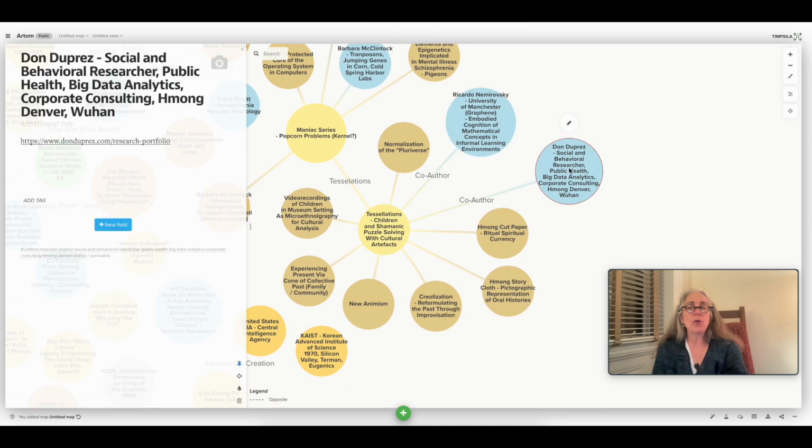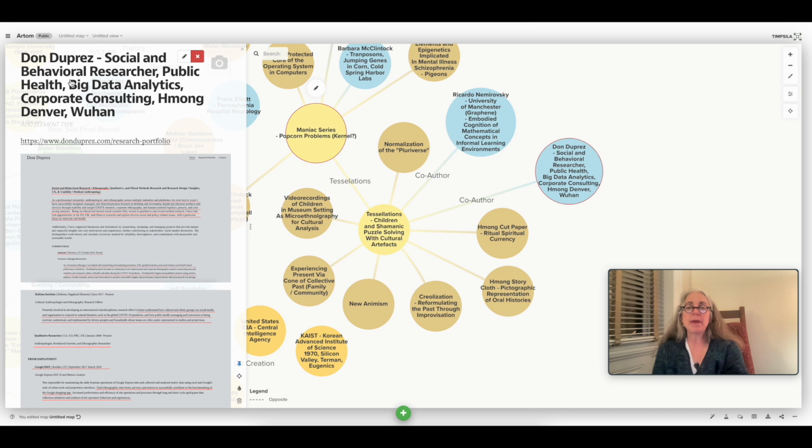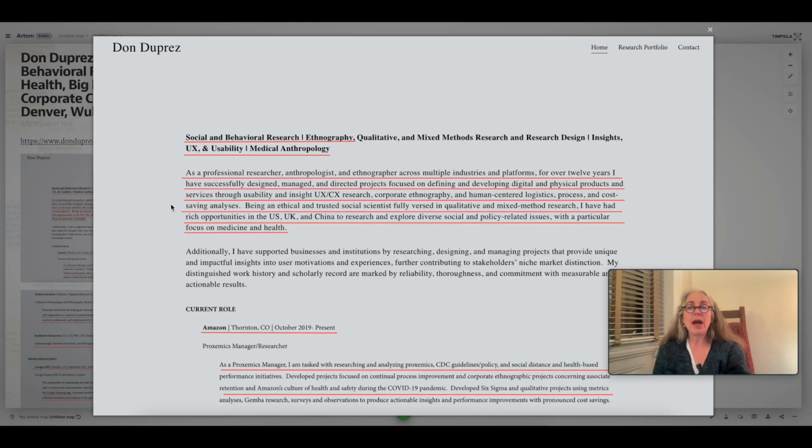Now, the other co-author is Don Duprez, who is a behavioral researcher in public health, big data analytics, and corporate consulting. And he was working with the Hmong community, right? He was working in Wuhan and he was working in Denver, right? So a lot of this stuff is happening in Colorado because it is a center of blockchain and Web3 and these sneaky policies and now Palantir, right? So knowing what's going on in Colorado actually really does matter. This is just pulling from his CV.